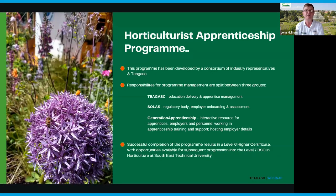It's an 80-20 split. This program has been developed by a consortium from industry and Teagasc. A lot of work has gone into this program in the past number of years. From our side, Teagasc will be responsible for the education delivery and management of apprentices. SOLAS is obviously the main provider and owner of the program. They are the regulatory body, and they will provide employer onboarding and assessment. They're key at the start of the process for employers who want to become approved employers in the new apprenticeship program.